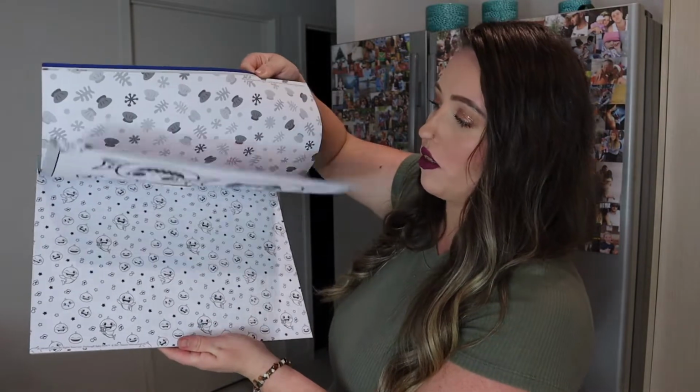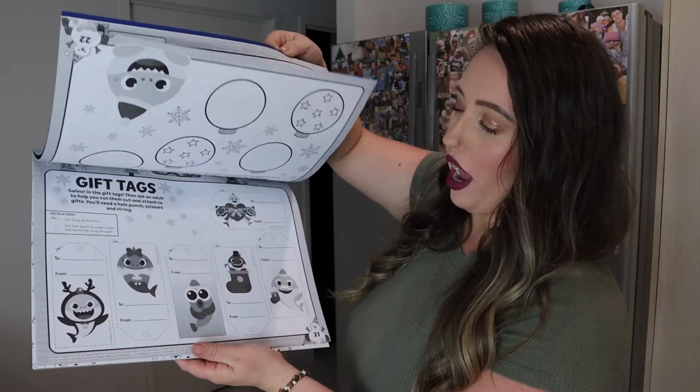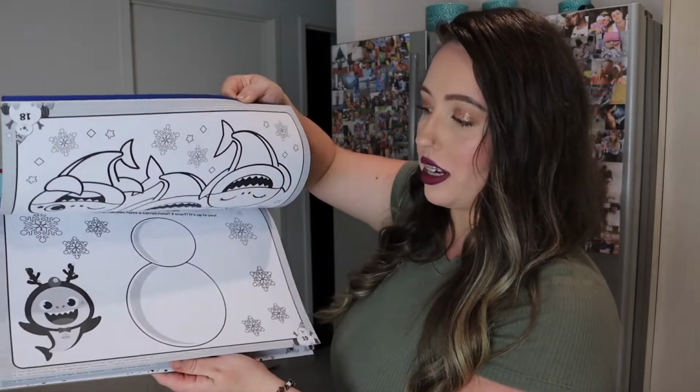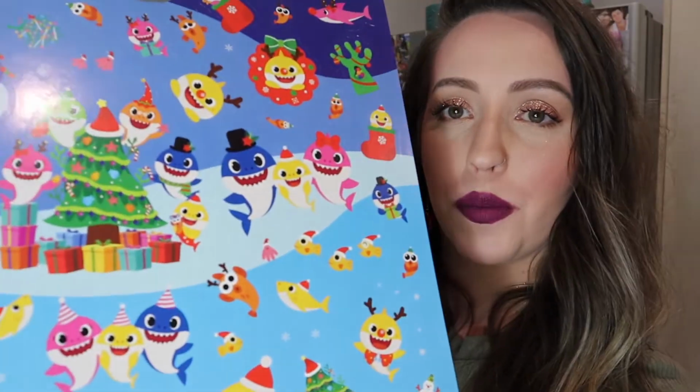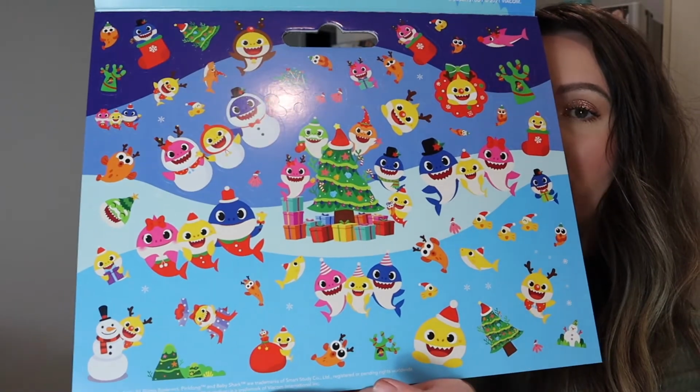So it's really big, heaps of different things for them to do. Age appropriate for both. I think activities that can suit both their ages. So look at that. What kid isn't going to love that? So they were only $5 each, which I thought was pretty good for something that's trademarked. I feel like anything that's like Baby Shark or Bluey or whatever is always so much more expensive.